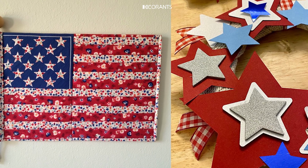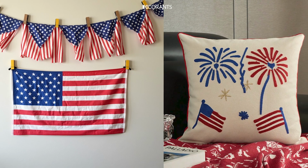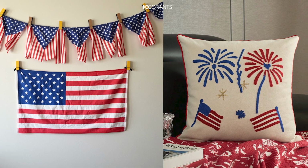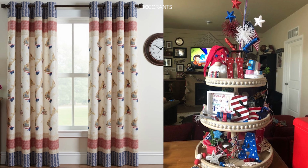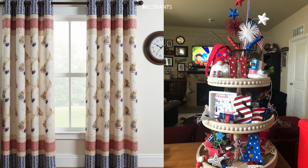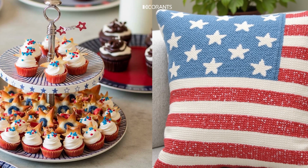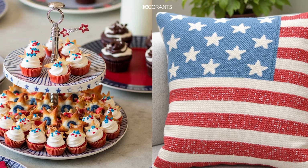Prefer a more modern twist? Use minimal flag-inspired color blocking with geometric decor pieces, like vases in bold primary hues and framed abstract art in patriotic tones. Add soft textures, woven throws, checkered pillows, and striped runners to pull the room together with warmth. Candles in clear glass hurricanes with red and blue sand or pebbles bring in subtle color and flickering ambience.